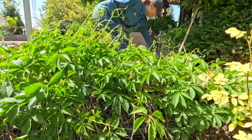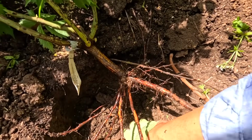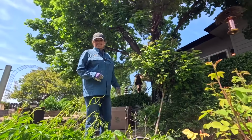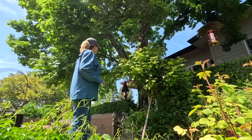Which is kind of hard because there's a huge root in here. What kind of tree used to be here? Was it a crabapple? Yeah. So we've been working around some big old roots in here. Well, and it could even be this maple tree. That's true. This maple tree was here when we moved in. Yeah, this is about 50 years old. Oh my. Crazy.